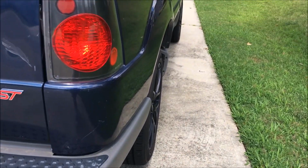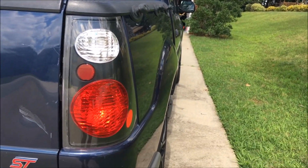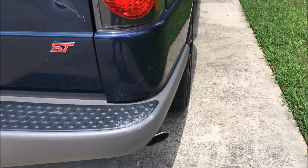So we got her running. Just gonna let her run for a couple minutes or so just to get the oil circulating a little bit so I can check the oil on it without it scalding my hands.